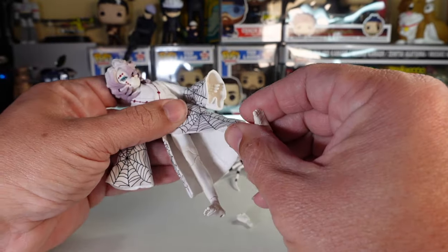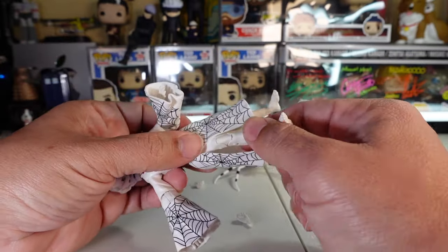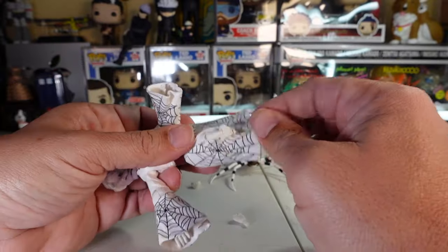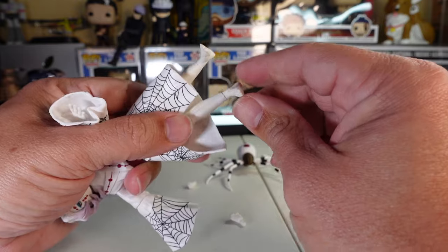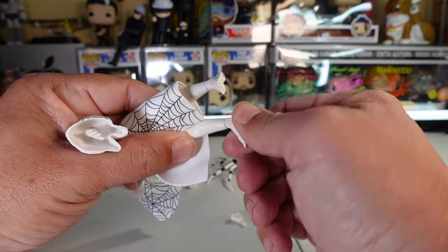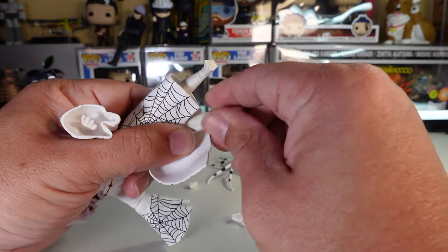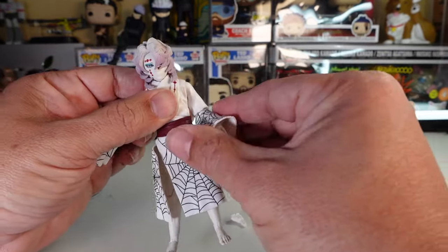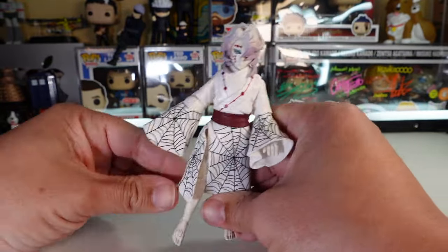But the legs, it's kind of hard to move them up and down because of his robe. But you do also have the knee bend, and you get 90 degrees there. You do have a bit of rotation at the ankle, and flex and bend, just like all the other McFarlane figures. 22 points of articulation. That's what you got, and so that way you can pose them in some really cool poses and things.